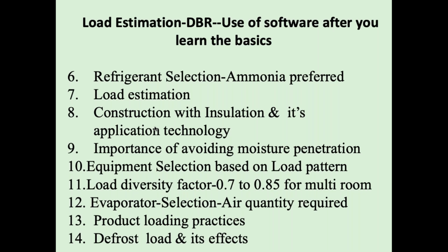Equipment selection based on load parameters. This is very important. I will touch upon it. You must calculate the base load and the full load. The base load is the minimum load when your product is stored and already cooled down, and 4-5 months have passed, and it is just being stored. That is the base load. And the peak load is when you are doing the loading, unloading session. So you must calculate both loads for selection of equipment.